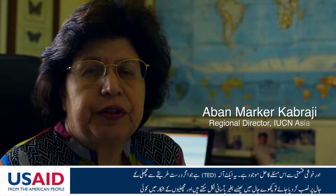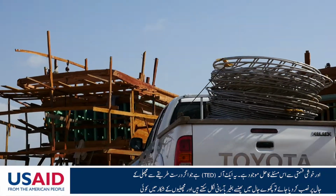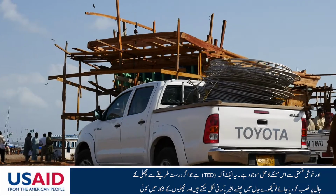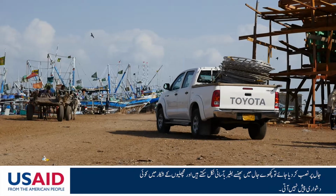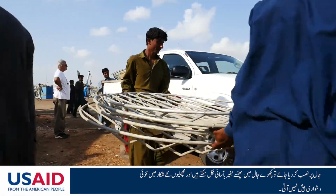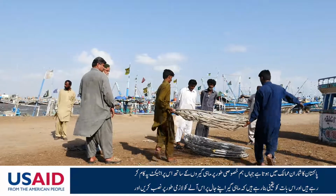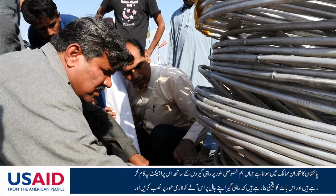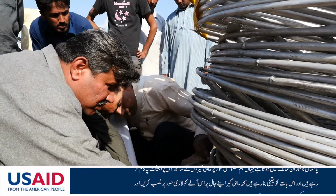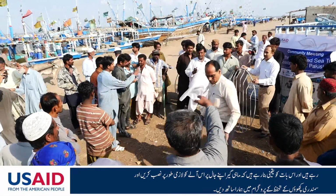Fortunately, there is a way to address it through something called a turtle excluder device that can be placed on fishing nets, and which, if properly used, effectively allows the fishing to take place and the turtle to be flipped out of the net rather than it being caught within the net. Pakistan is one of those countries, and we're working in Pakistan on a project that specifically is working with fishing communities to ensure that the TED is put onto the boats and assists with the conservation of the sea turtles.